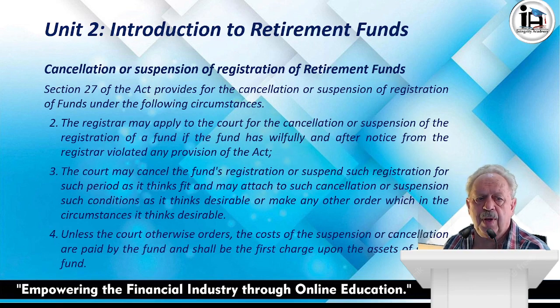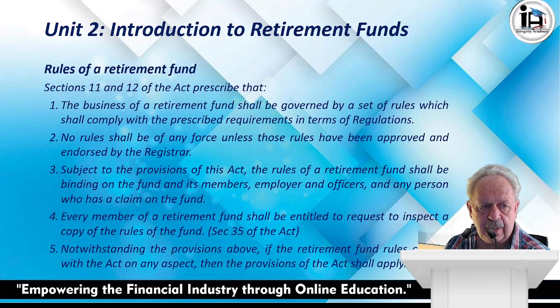Secondly, the registrar may apply to the court for the cancellation or the suspension of registration of a fund if the fund has willfully and after notice from the registrar violated any provisions of the Act. 3. The court may cancel the fund's registration or suspend such registration for such period as it thinks fit, and may attach to such cancellation or suspension such conditions as it thinks desirable, or make any other order which in the circumstances it thinks desirable. Fourthly, unless the court otherwise orders, the costs of suspension or cancellation are paid by the fund and shall be the first charge upon the assets of such a fund.